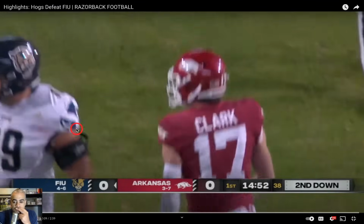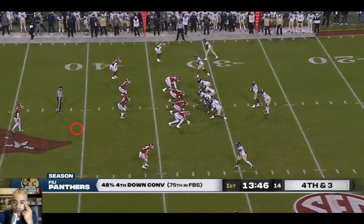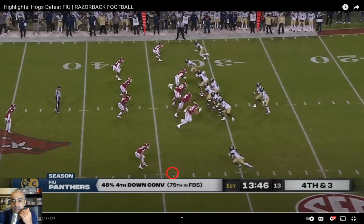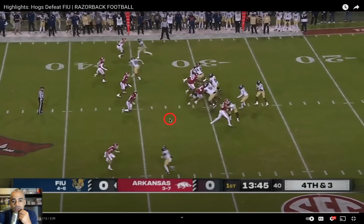Gotta love it. So I am a very aggressive fourth down play caller. That's just who I am personally. This is very, very aggro. This actually isn't a bad throw. I don't like this route. You're a bigger target, and you see he's rounding this route out.